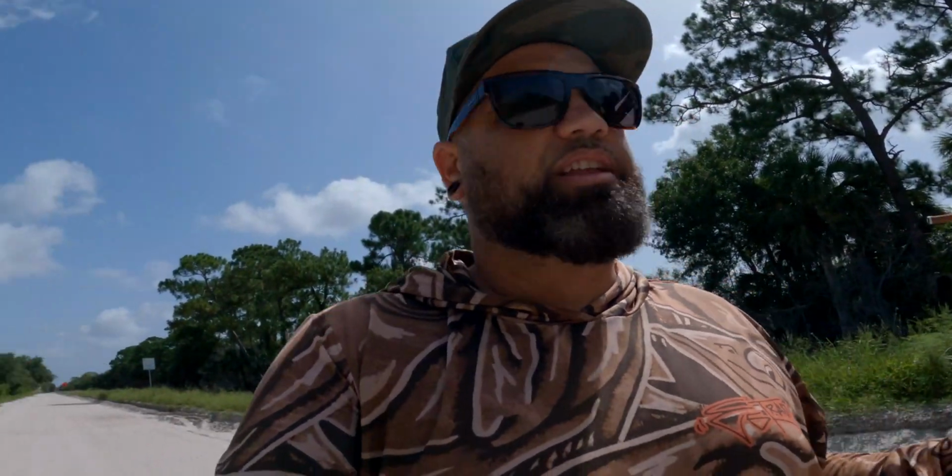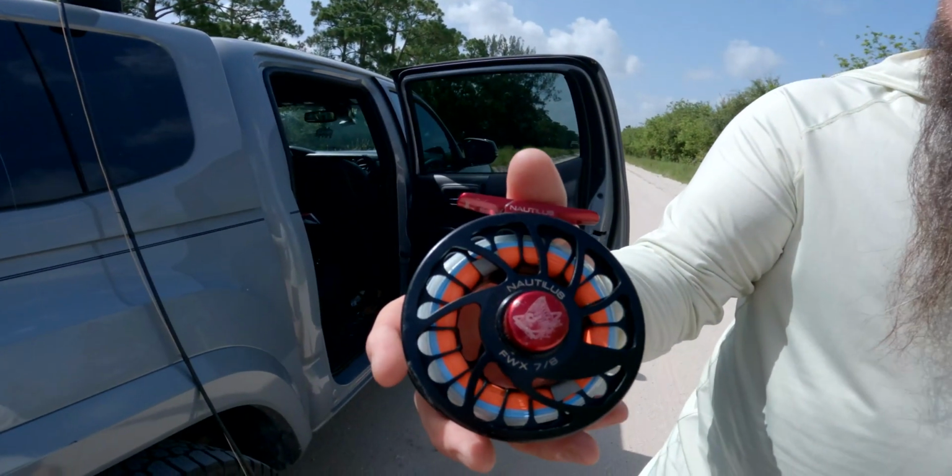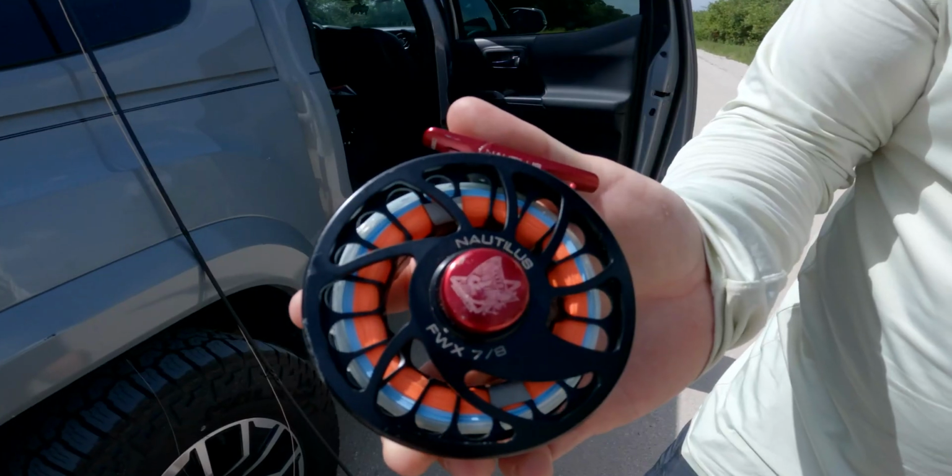I forgot, not only did he buy a kayak off me, he bought a couple. Did you buy both of those off me, or not this one? Not this one. I forgot I left the other one at the house. He did buy a couple fly reels off me, and one of them is this one right here. That was actually my very first Nautilus I ever bought. Bought that one at the fly shop in Miami. It's got my artwork on it.